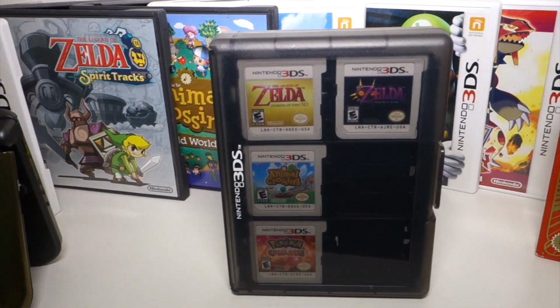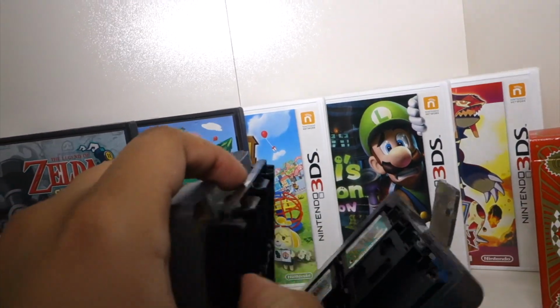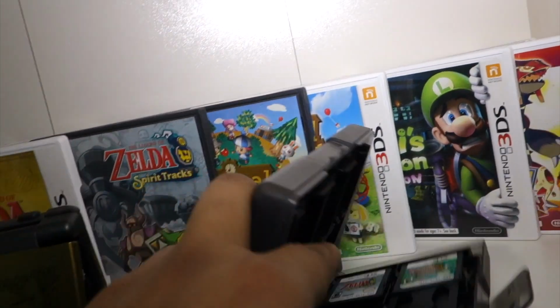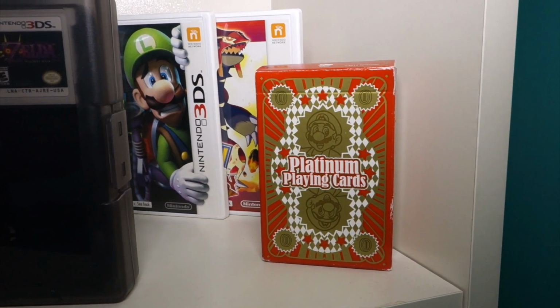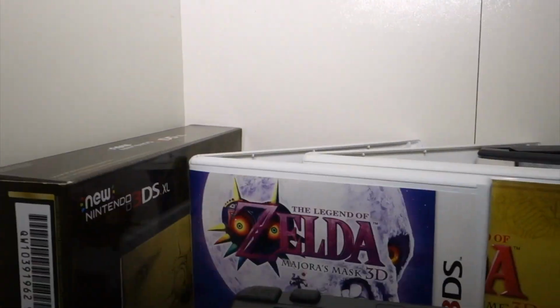And then this is a cartridge holder for the 3DS games. So I keep the 3DS ones in here and the DS ones here. And yes, I have a sad collection, but it has a good amount of space. These are the platinum playing cards that I got from Club Nintendo with my points, and they have the holographic material. In the back, I have all the games, which aren't that many actually.